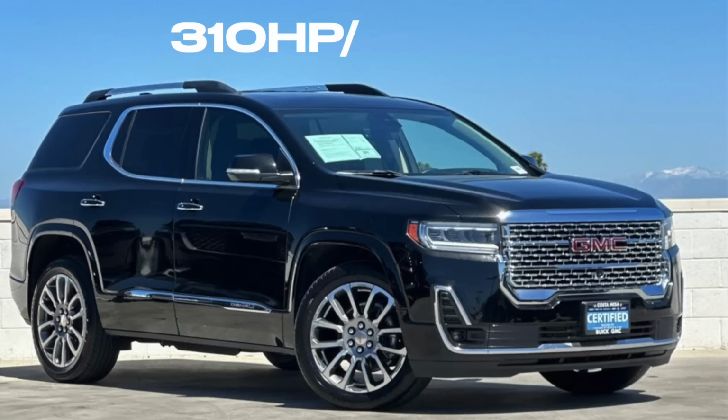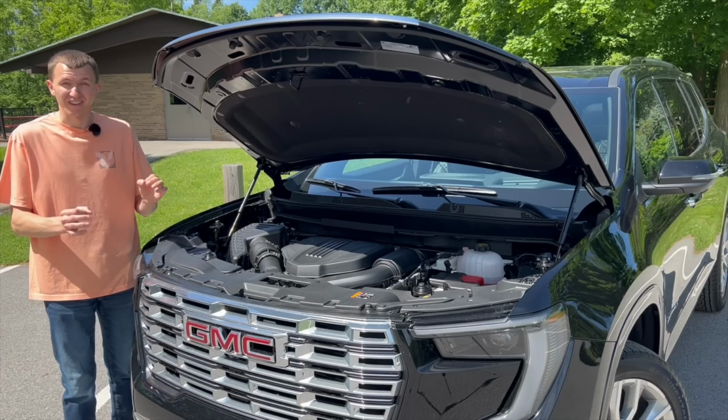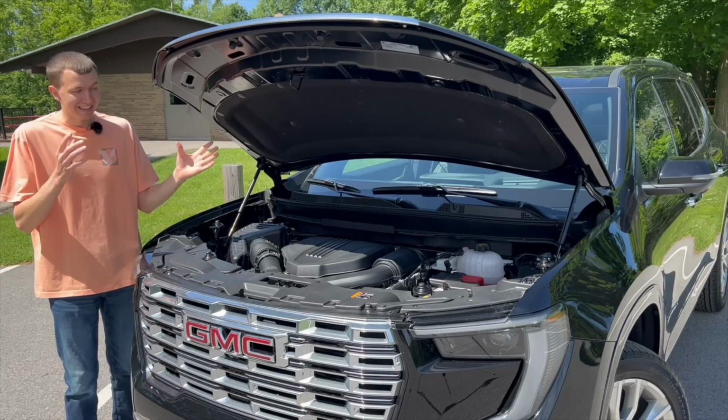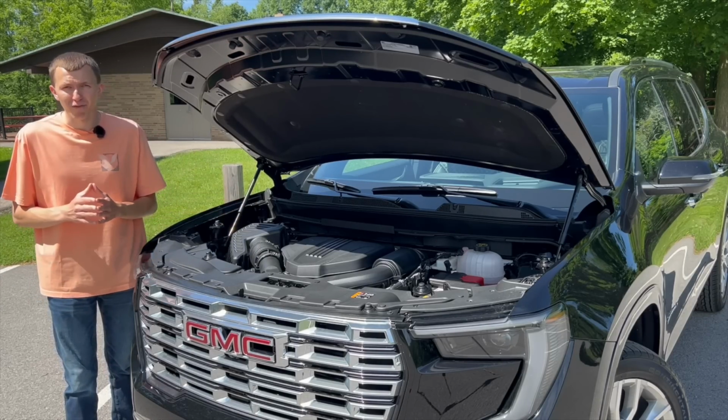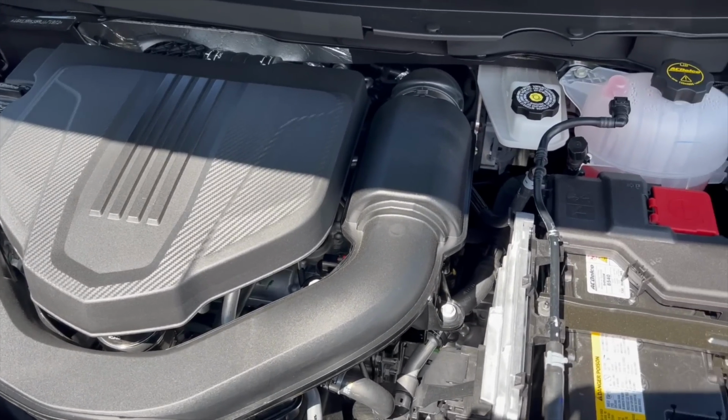That was putting out 310 horsepower and 271 pound-foot of torque. So I know some of the GMC purists that have been driving them for years are going to miss that V6, but this 2.5 liter turbocharged 4-cylinder is now the only engine you can choose. So do with that what you will, but that is the only engine option now.